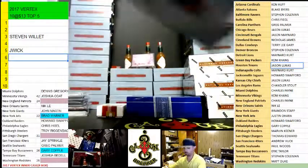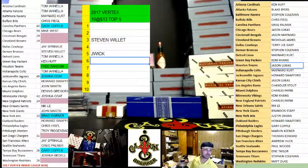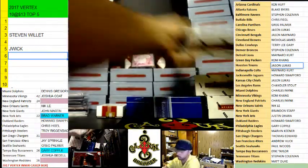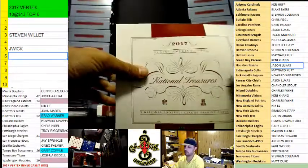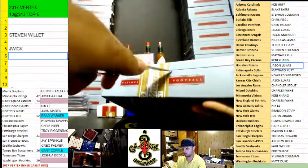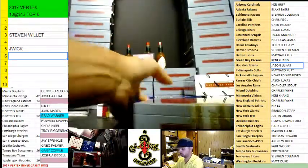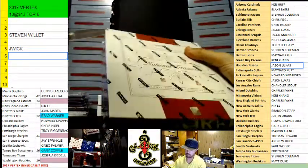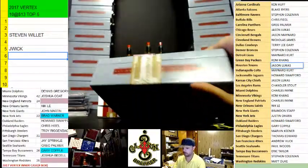Semi-thick one. Anybody want some minis? The final mini, top five for the teams in red: the Patriots, Chargers, Redskins, Bengals, and Browns. It's 13 bucks, top 5, 50-50. Got 8 left in the mini. It'll fill up.